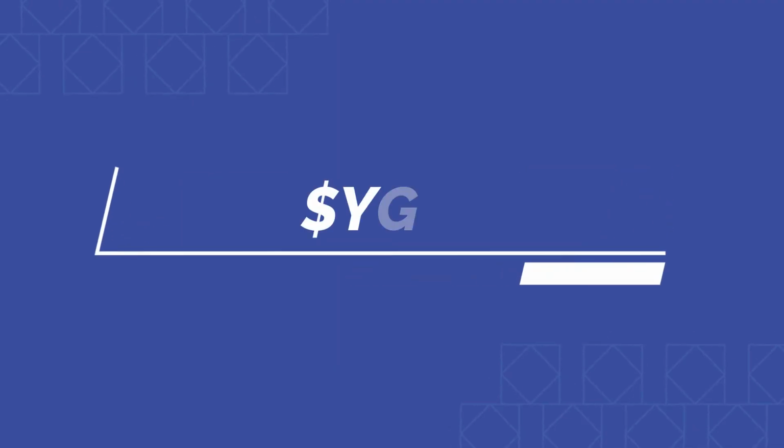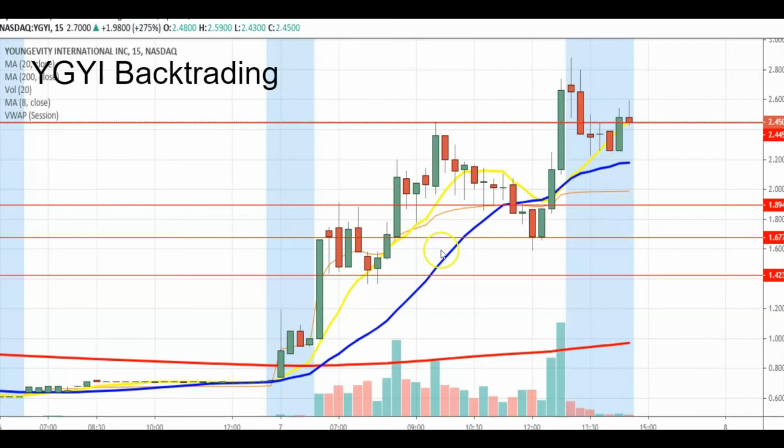This was one that popped up. This is just a runner. It popped up on my list later, and I just like to look at them and see where they run. So again, I always look at the biggest volume candle. Prior to this one, the biggest volume candle was right here. So I had a line there. It's 2 lines actually.